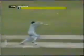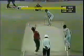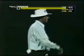Hand, the ball just did not swing back in. Oh, that's a terrific shot. Straight down the ground. That's right out of the coaching manual. First boundary for Tendulkar.